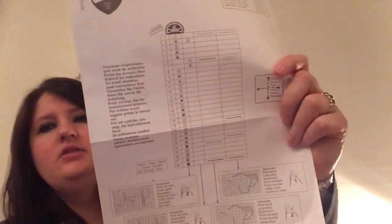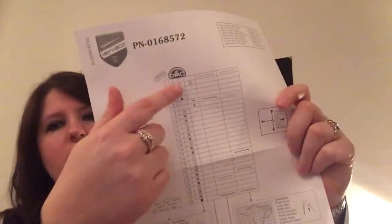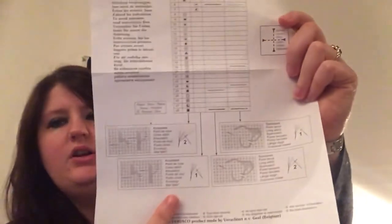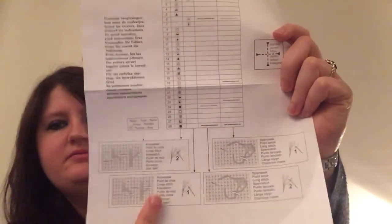So that's the key. All of that is down here, so 2 strands. All the ones in the second column, 1 strand. Didn't read that. Didn't read that. So I'm almost out of threads.